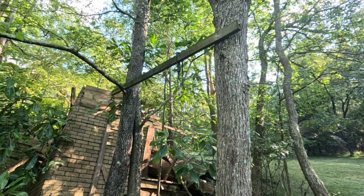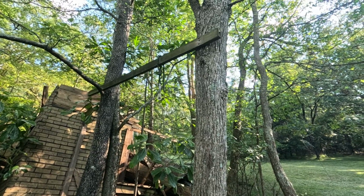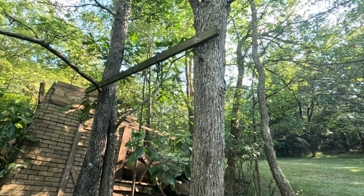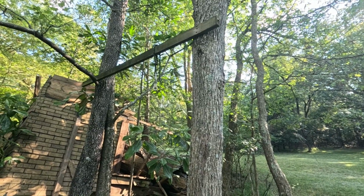This is our deer pole, but to be honest with you, the main thing it's had on it is hogs. Wild hogs. I haven't seen any sign of any on this trip.